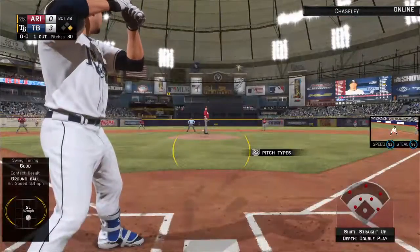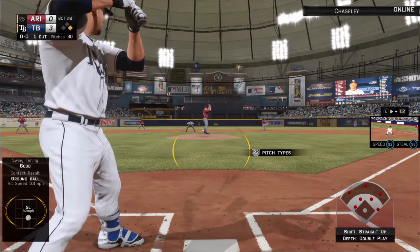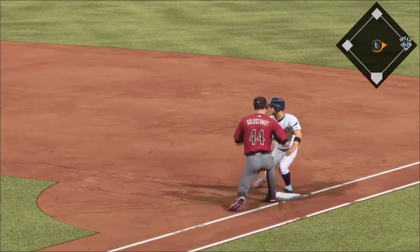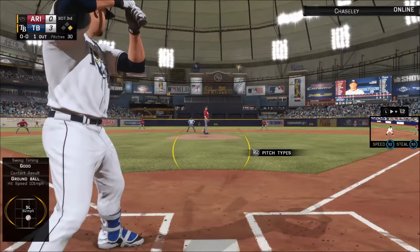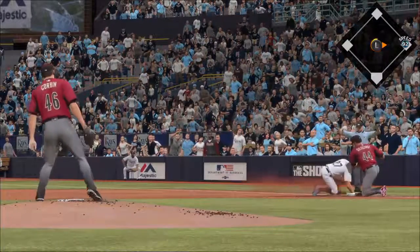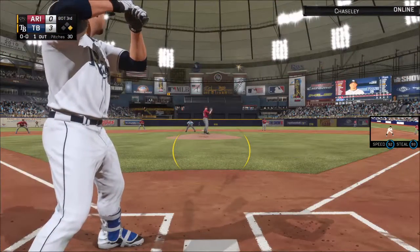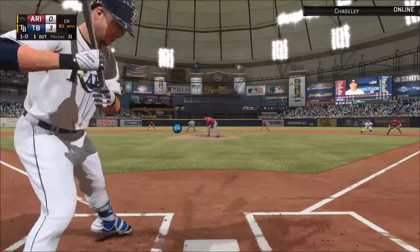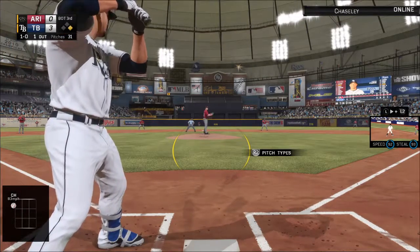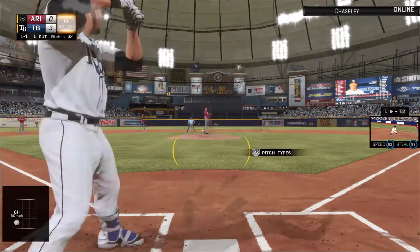Now at the plate, Steve Pearce. He flew out in his last at-bat. Steve Pearce. And he'll step off the rubber and go to first. And another snap throw to the bag. And he misses inside with that one. Ball 1. Runners on first with 1 down. Inside corner, a ball and a strike.